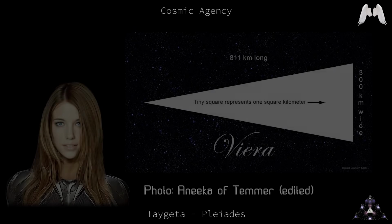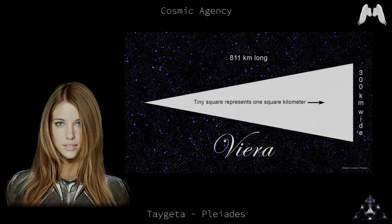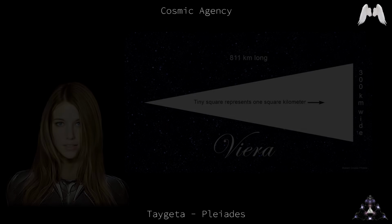The Andromedan Viera is a small biosphere spacecraft by their standards. It is 811 kilometers long, by about 300 kilometers wide at the back, and about 50 kilometers tall in total. It is an arrowhead in shape.